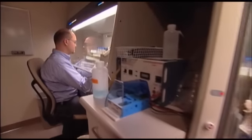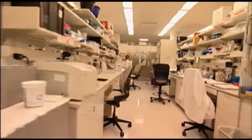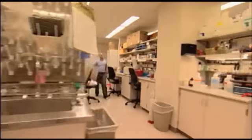You have research time built into your curriculum. One of the things that makes Mayo a great place to do research is the integration between both the clinic and the labs.